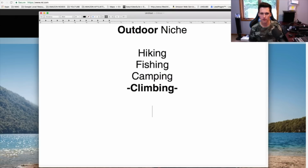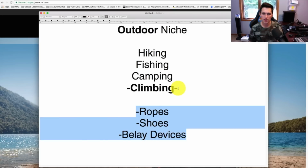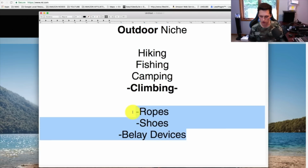Now, we could even niche down further. I'm not going to. I think this is about the level that we want to niche down to. If we were to niche down further, we could be talking about ropes, shoes, or belay devices, which are the things that you use to basically hold the bottom of the rope. So we could niche down even further if we wanted to, but I'm going to recommend that you just stay at this level here, this climbing level. So you're niching down from the authority into a different subcategory, and then there you go.